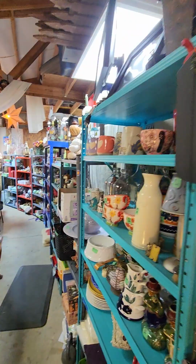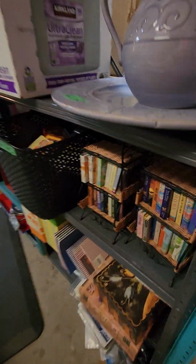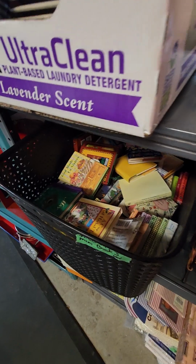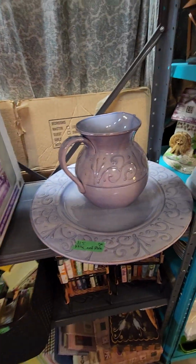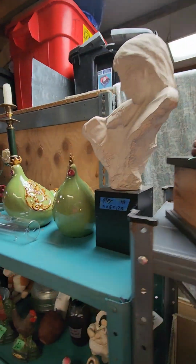More Christmas. We got Christmas in July coming, so getting ready for the holiday season later this year. You're gonna have a ton of fun. Look at the mini books. They're $1 each, and then they'll get the little stands for them. There's a whole bucket of mini books. There's your fun gifts. A little dish set. Let's see. All right. Let you guys just kind of look.